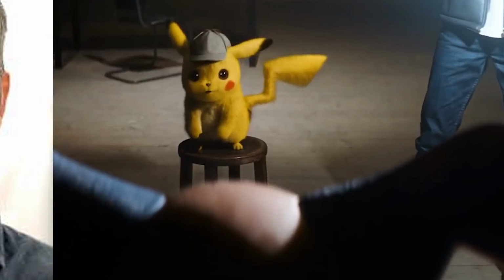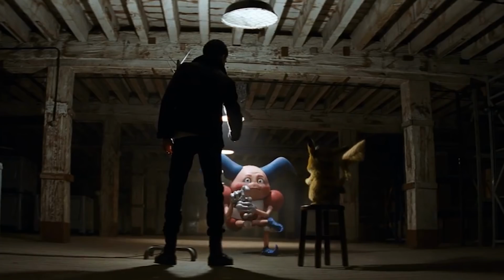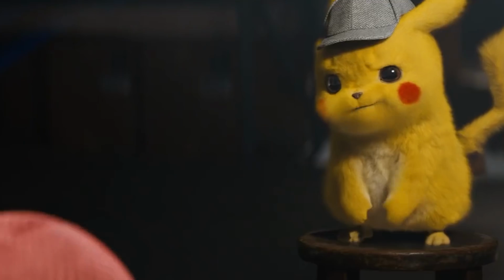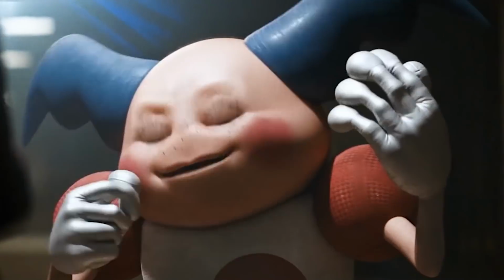Obviously, Pikachu was too small a character for him to fully inhabit on set, but the effects team paid close attention to Reynolds' expressions so that the animated Pikachu's on-screen performance replicated Ryan Reynolds' offbeat delivery.